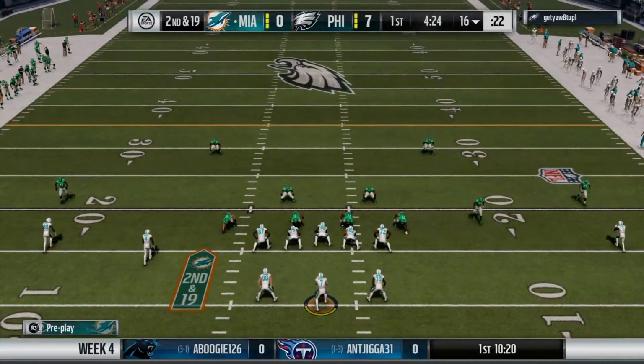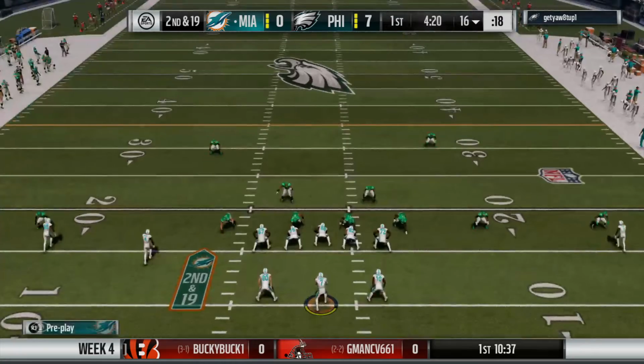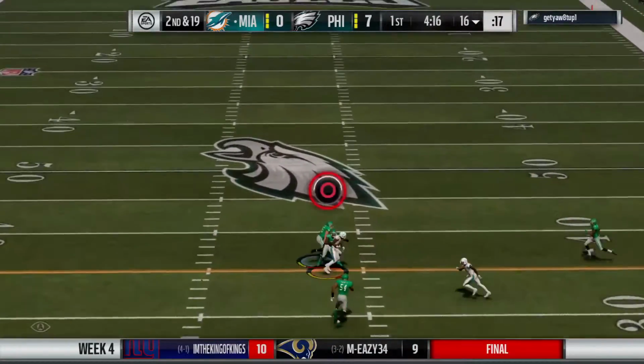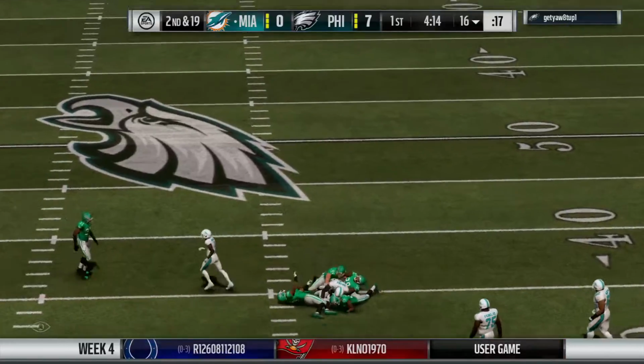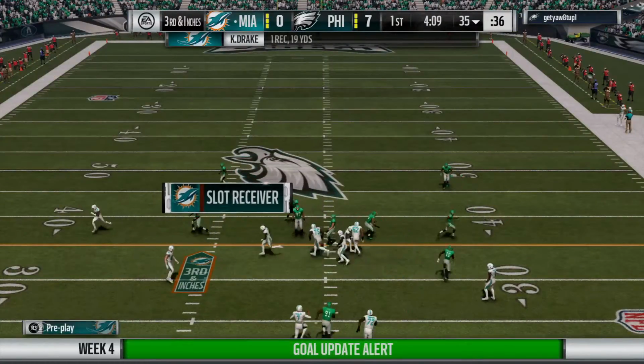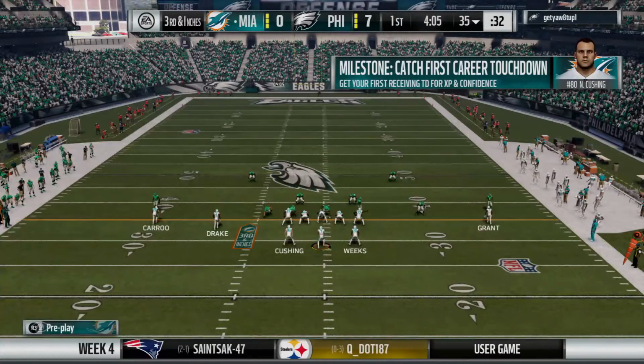Looks like the defense in press coverage here. Now Hundley. Complete to his running back, Kenyon Drake. And he's able to take this one up to the 35-yard line. 19 yards there on the pickup. And that's going to make it third down and less than a yard.